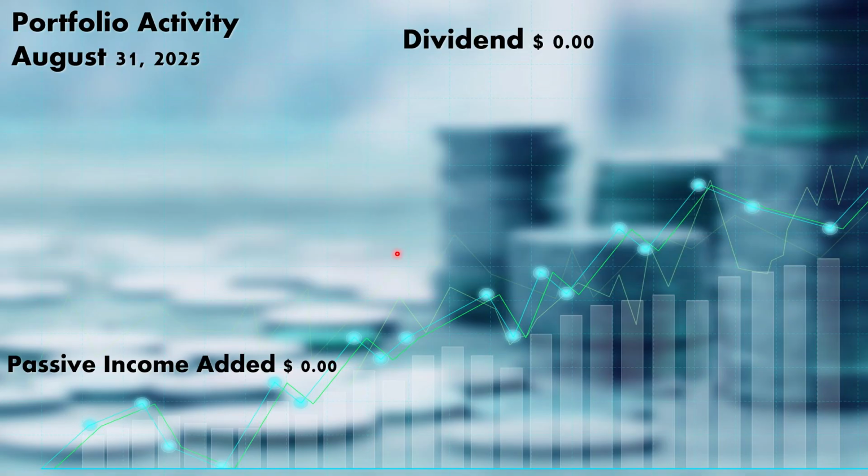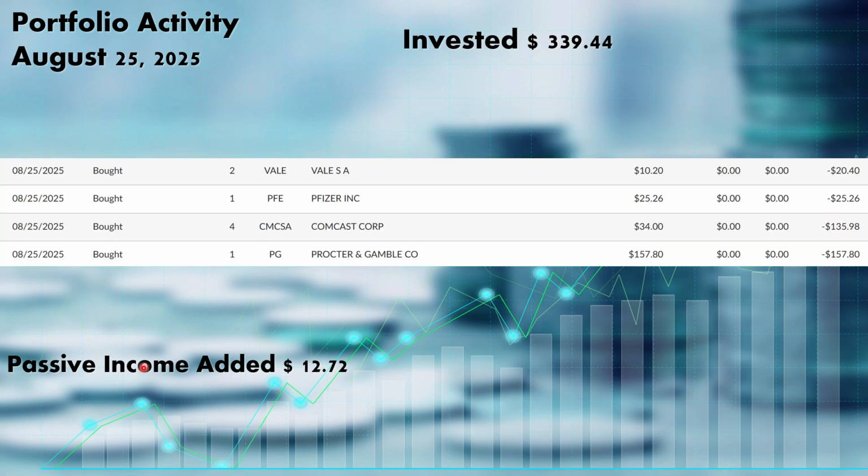Next up, dividends. Not as good on dividends this week. Nothing to account for here, and it seems that's the way it's been going. We'll get dividends some weeks and not get options, and then other weeks we get options and no dividends. Hopefully we get a week coming up where we get both, but no dividends to really talk about this week, so we'll jump through that.